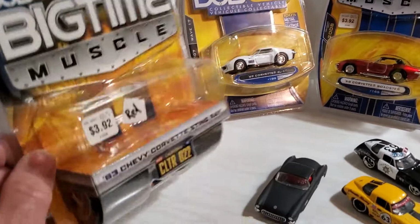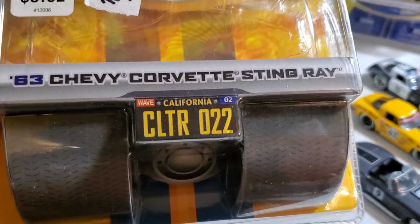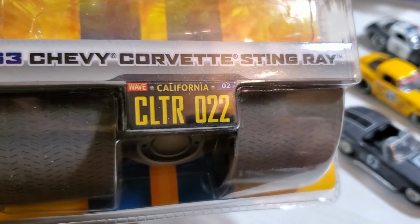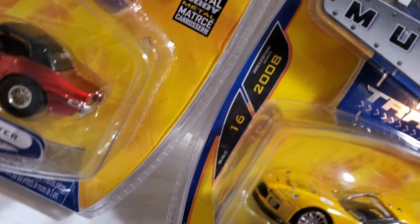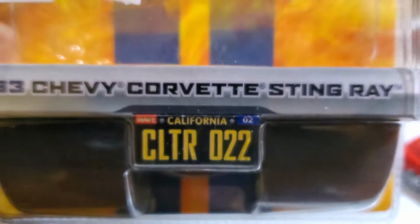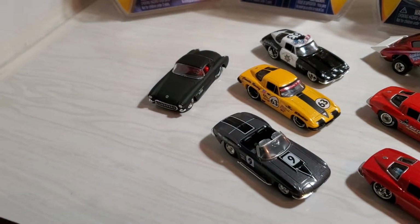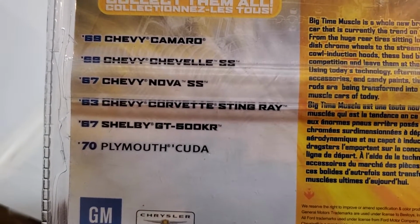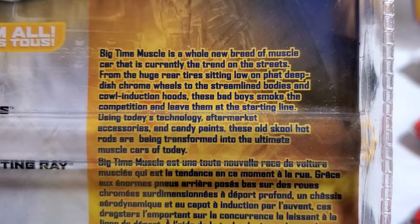Now, the ones in the background here are all still sealed in their packages, and I can show you what I believe is the first package. They were using the plate style frame to tell you which number car that was, and they issued them in waves. This is a wave 2, and I'm not sure what was available in wave 1. I'm not sure if I had the Corvette in wave 1 or if it started in wave 2. But there's a little story there.